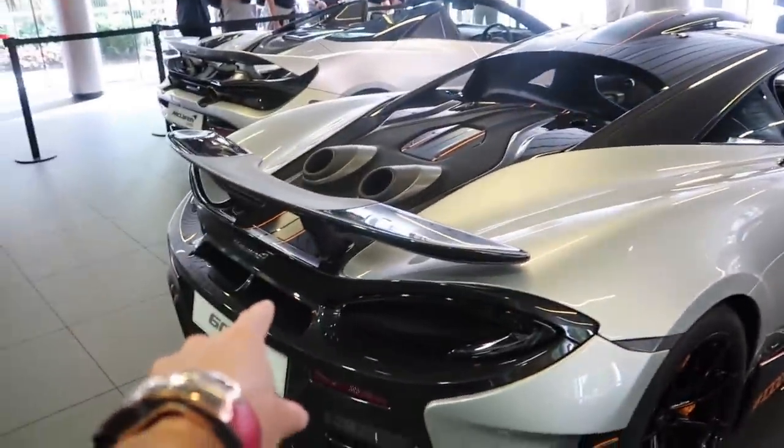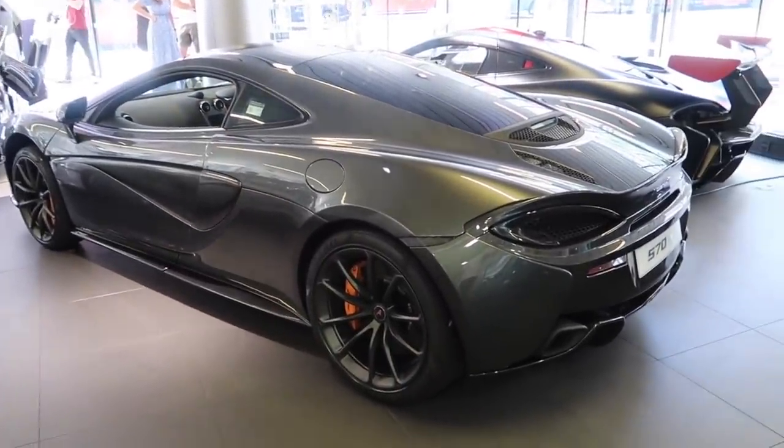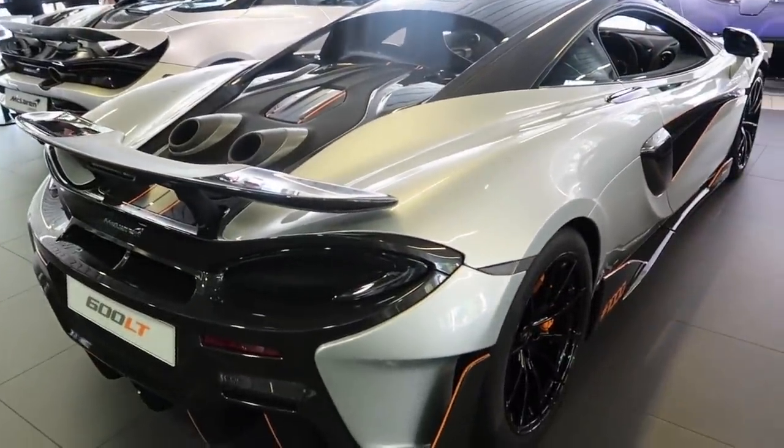I really like the 600 LT. It's just what they've done with that. I think they've just transformed from an absolutely kind of very ignorable car to something quite cool.